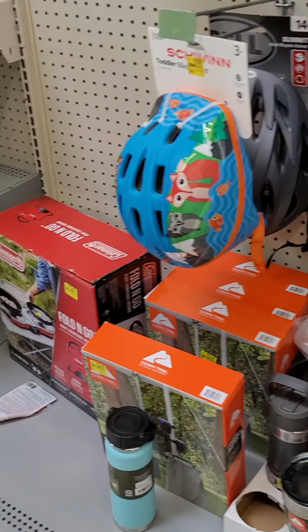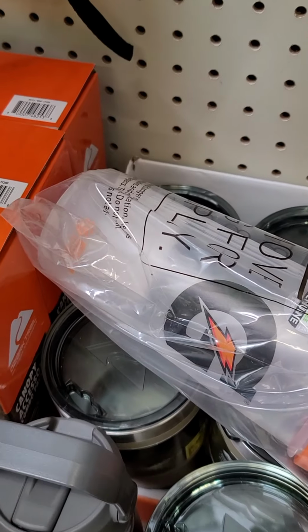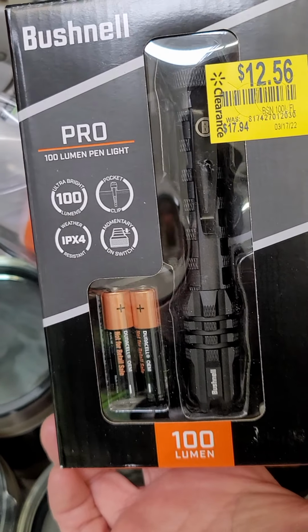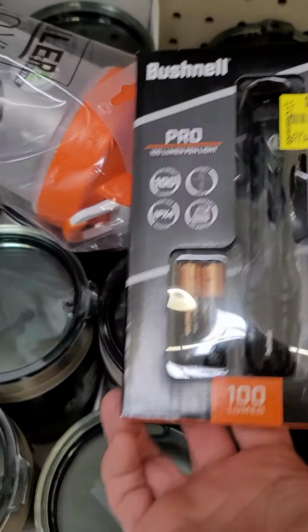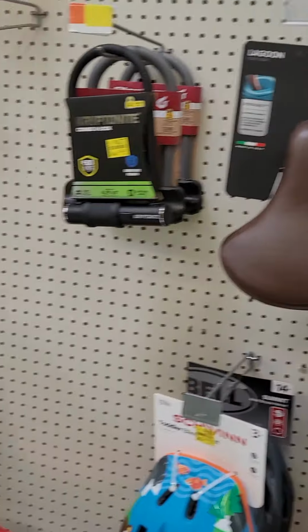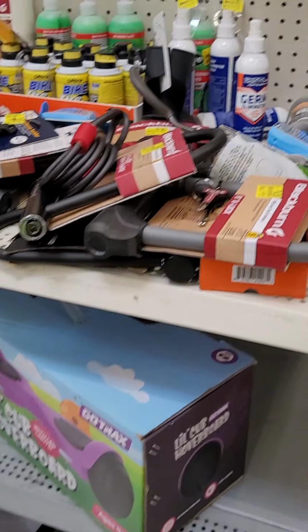If you have bikes, definitely check out the clearance section because they have a crap ton. I already have one of these too, so I'm not going to buy another one, but 100 lumen pen light. I bought quite a few of those already, and I got it for a better price than that. But bike parts, if you are a bike rider, they have everything under the sun.